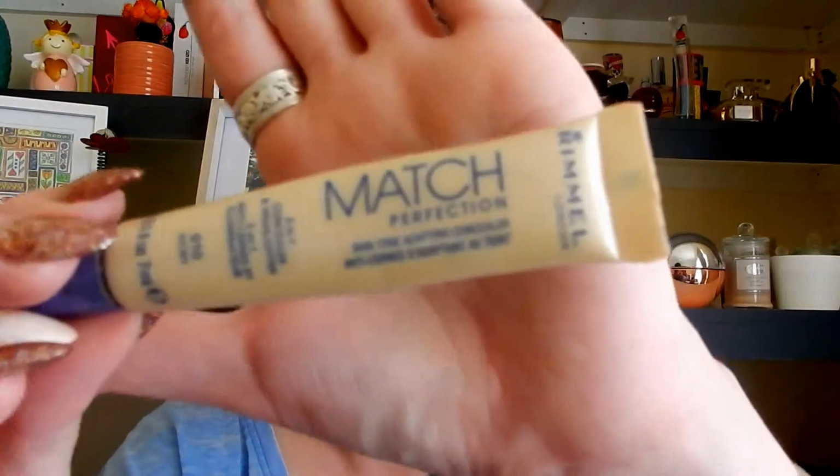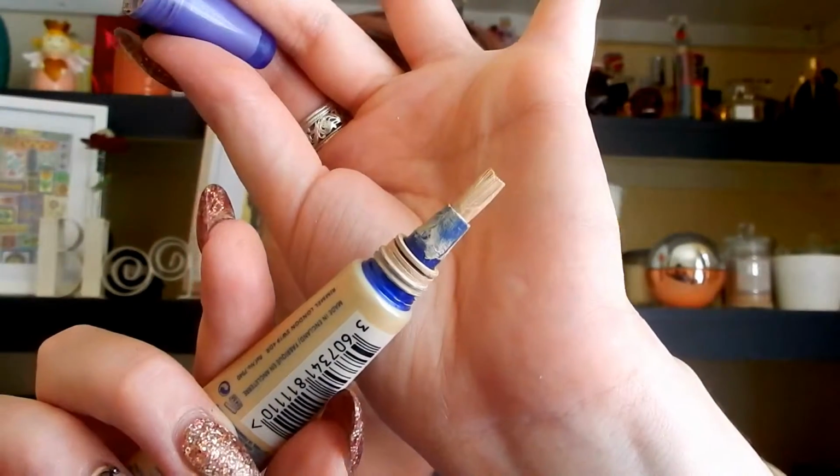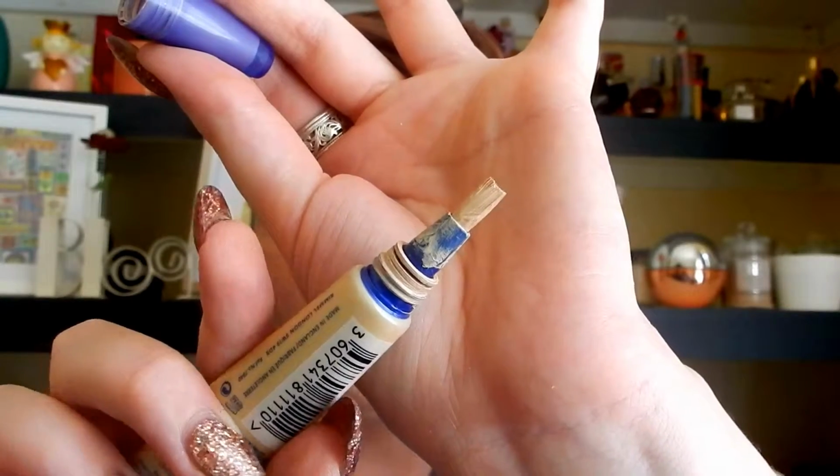Same with my Rimmel Match Perfection 2-in-1 Concealer and Highlighter in Ivory. This is the one with the little brush. It's getting extremely hard to push product up through. It's still coming though, so there's still a bit of product left in it. So hopefully by maybe next update, that should be done as well.